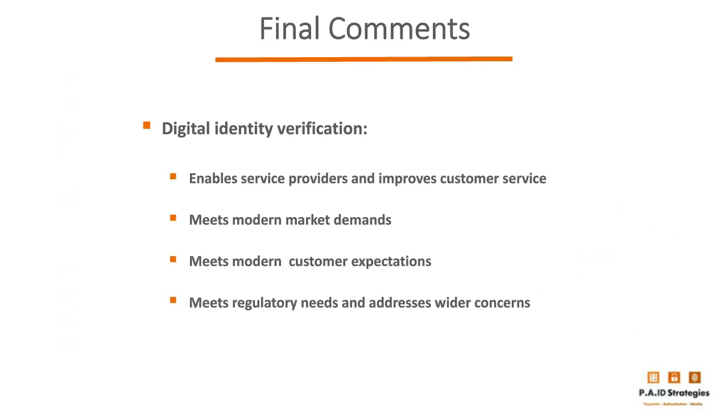Just to summarize my final comments on digital ID verification, we found that it enables service providers and improves customer service, and actually creates new opportunities for service providers in terms of customer recruitment, onboarding, and interaction with partners and third-party providers. It meets the modern market demands and the way that we use services through digital, through mobile, through online. And it also meets modern customer expectations.